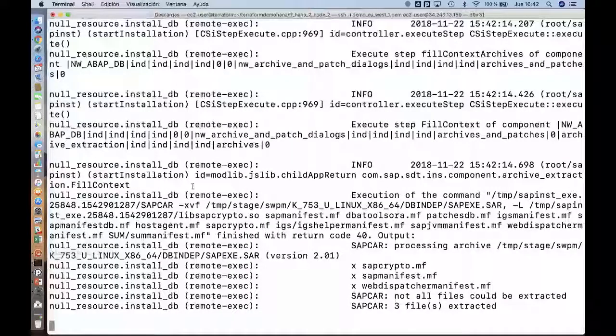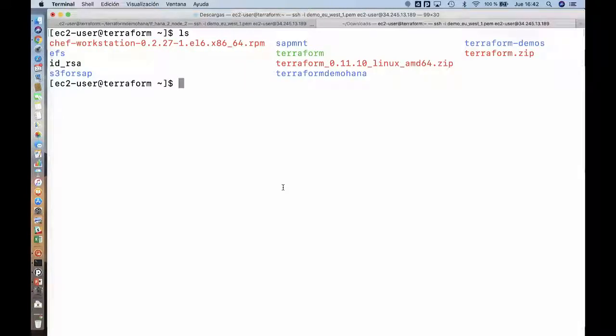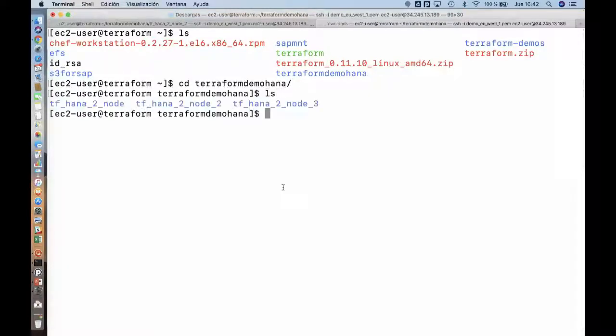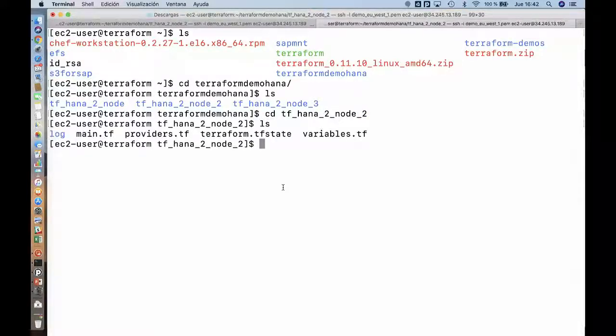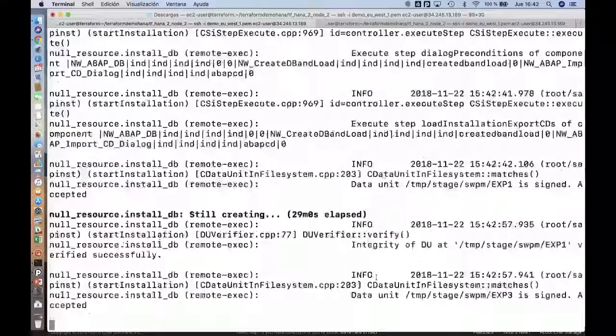So going back to our automation script, please let me set up a new connection to our workstation. And here I'd like to show you the different configuration files we have for our current deployment. So these files you see here are the ones of the automation that is currently running and working here in parallel.